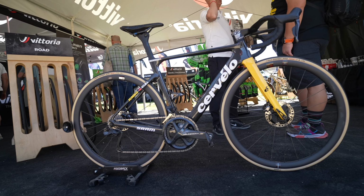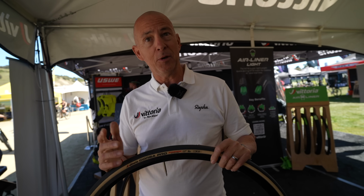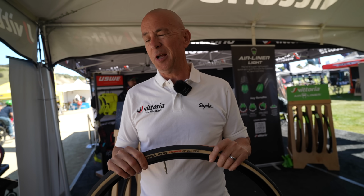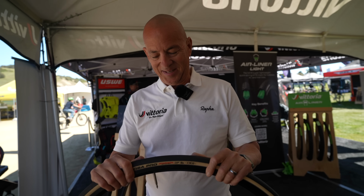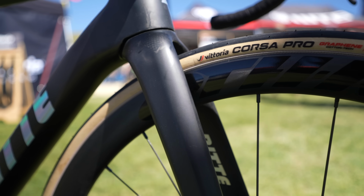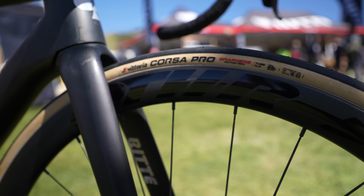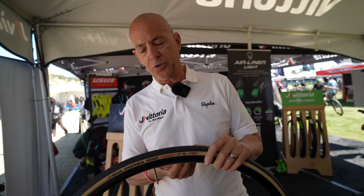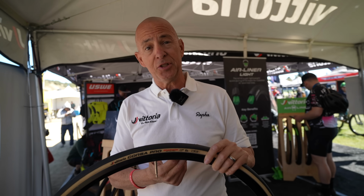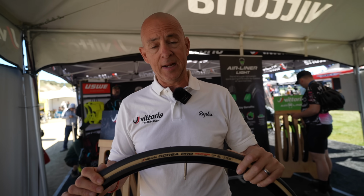It'll be coming to retail in a few weeks, middle of May. Retail is going to be about $100 US. Not sure how much that is in pounds, but it's a fantastic tire. It's the tire that everybody's riding, and we're really pleased with it. It can be run either with a tube or as a tubeless ready tire. It also has a sealant inside of latex, so it will not weep any sealant, and overall fantastic.